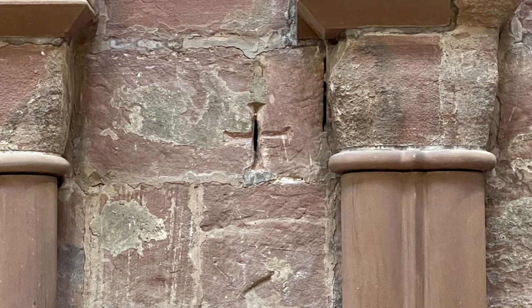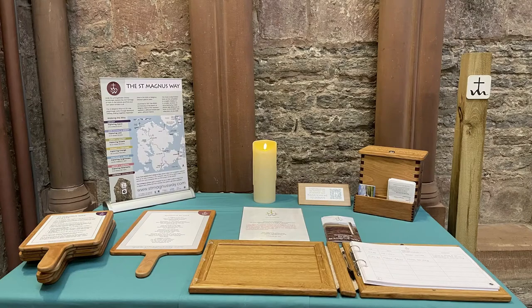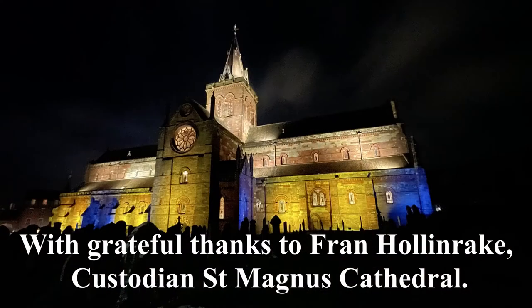Pilgrims over the years have left their marks, and the 21st century pilgrims are no exception. Following the newly established St Magnus Way, they can complete their journey in the cathedral and be awarded their stamp of completion. The colour of the cathedral continues today with its sunlit reflections. And the lighting of the cathedral in the colours of Ukraine, a symbol of the love Orcadians have for those in need.